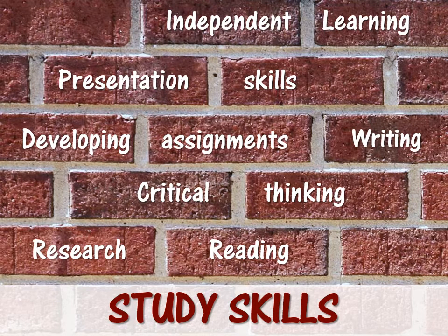And of course, developing assignments. This is a study skill which involves a lot of smaller steps, from understanding essay or assignment questions through planning, research, drafting, editing, revising, proofreading. So a lot of small steps that we will be focusing on and developing during the term.